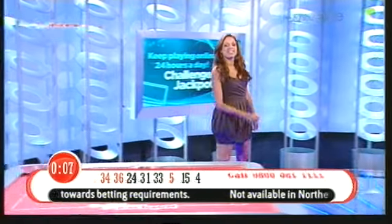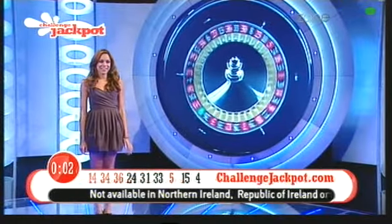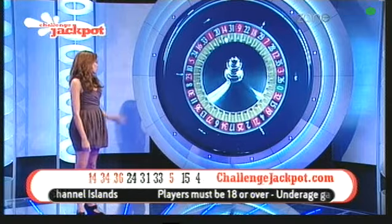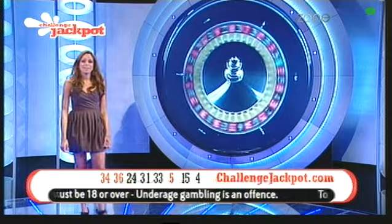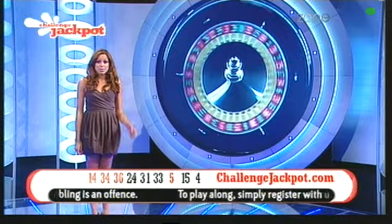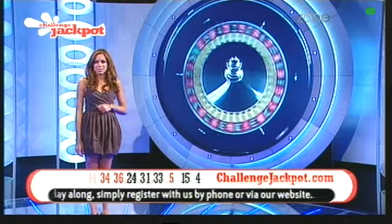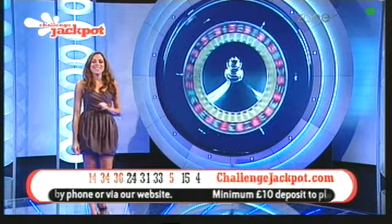8 seconds on the clock to confirm your bets. Get in and enjoy yourselves. Good luck everyone, it's spin time. Let's go. We spin from number 14 this time. I love it, by that noise. Right, it spins around and around and lands in an unknown destination. Of course, the result is always completely random because it is a real wheel that generates a result. And we are going to have that result in just a moment for you.